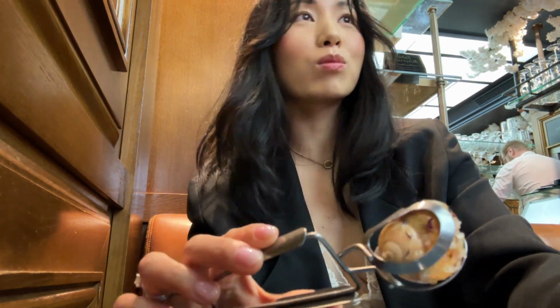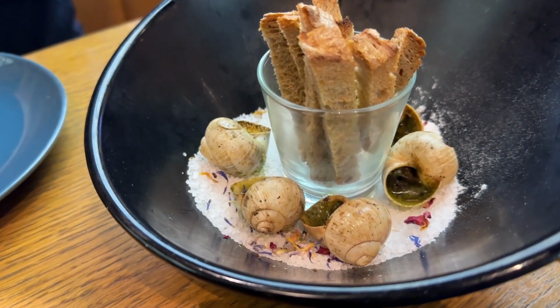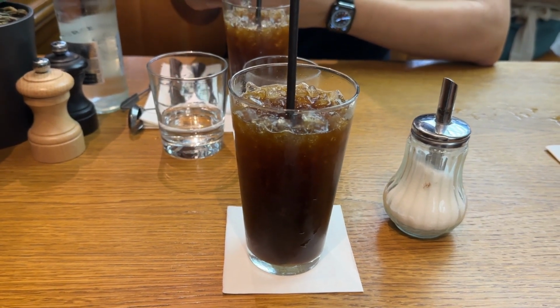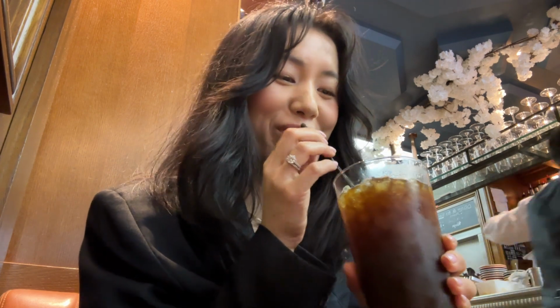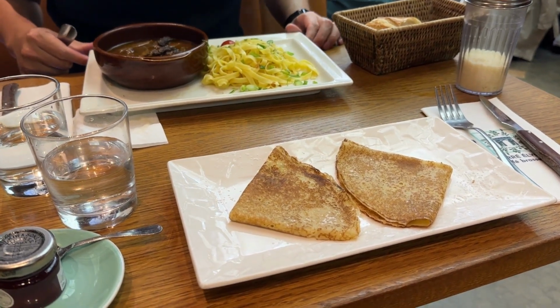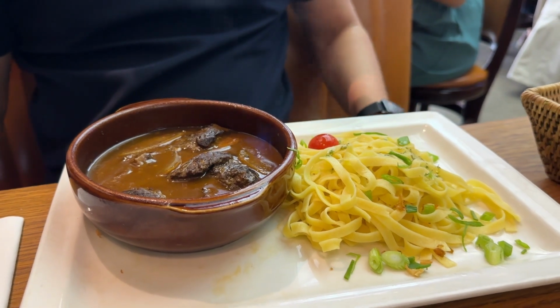That's pretty good. They were served with some breadsticks and you can dip them into the escargot shell to get all that lovely sauce. We both ordered coffee and it was 8 euros each. And I made a mistake of asking for iced coffee when I should have ordered an iced latte because I was used to the iced coffees in Canada, which have milk and sweetener in them. My 2 pieces of plain crepe costed over 10 euros, and Kelvin got a beef stew with pasta that was actually pretty good, but it was over 20 euros.